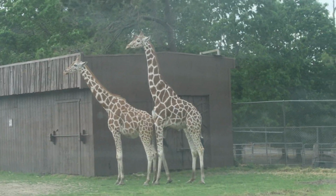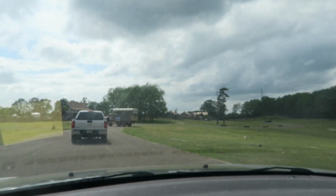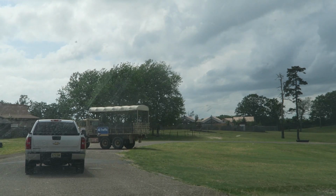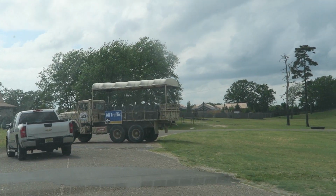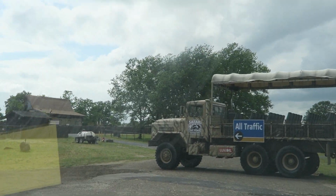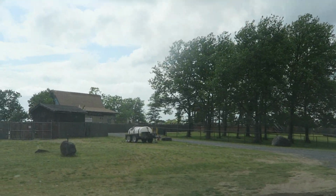But I love them. I love my giraffes so much. They're just so sweet. And then another change we have is this is where Camp Aventura is, which is the halfway point of the safari. With the trucks that they had, you would go into the station and have the option to get dropped off, or you could keep going for the rest of the tour.